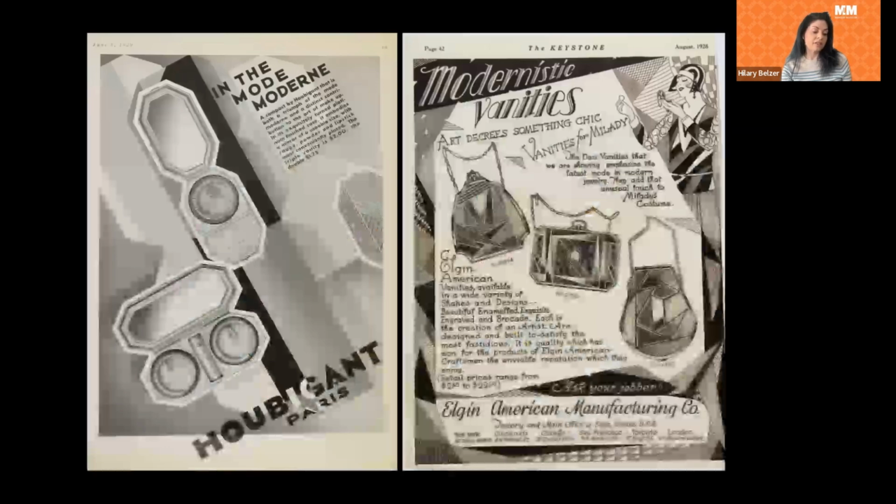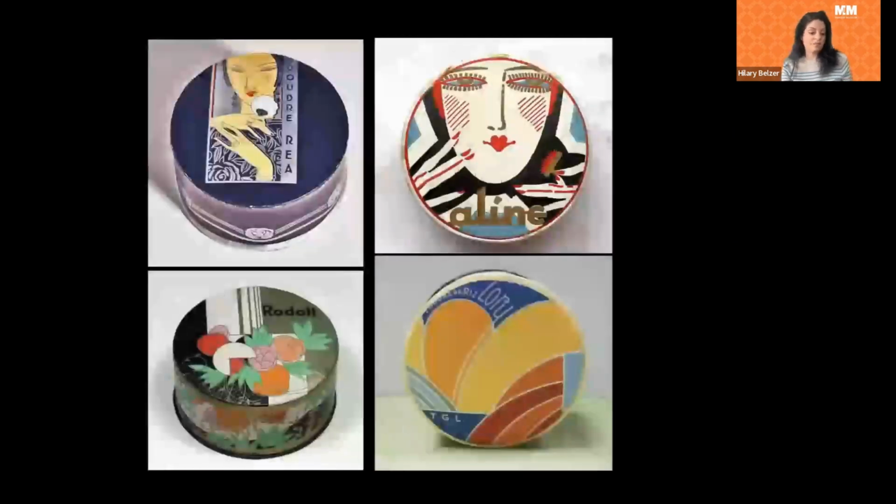And some were actively referring to these new designs as modern or modernistic. So they were really selling this new style. And graphic design really blossomed after the exposition and continued into the 1930s. It had a slightly different flavor in the US.